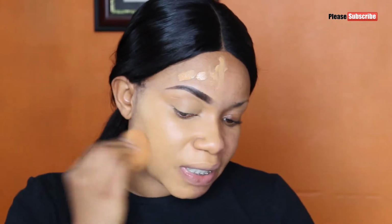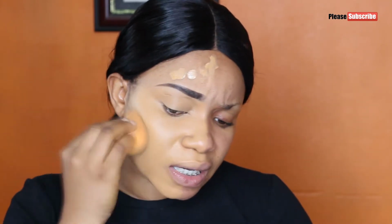So I'll first just dot the foundation all over the side of my face that I will be applying it. And the beauty blender is damp. I spread my Zaron finishing spray on it. When your beauty blender is damp, I think it's easier. Not I think, actually, it is easier to just push the product into your skin than when it's dry.